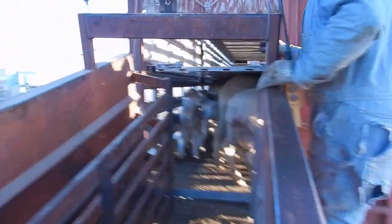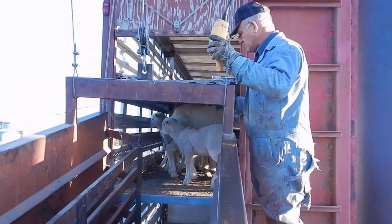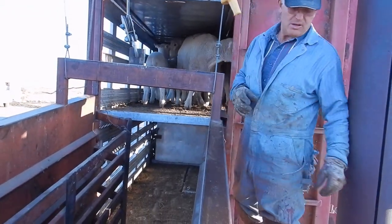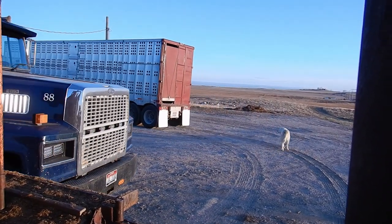The red chute lifts up and down to get to the different levels on the truck. One truck is loaded, and the next one is pulling into place.